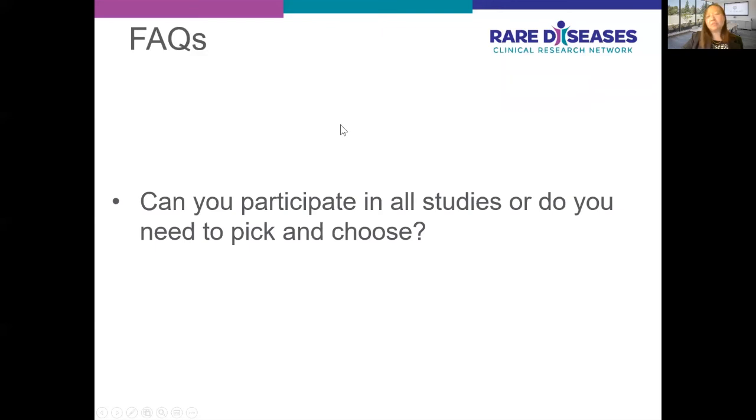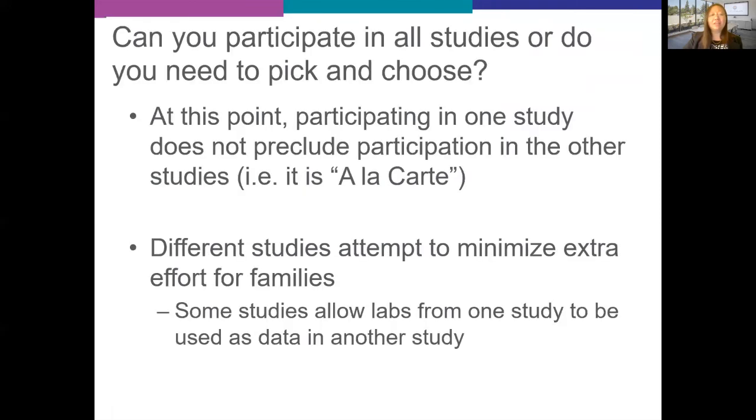My second question: can you participate in all studies, as there are multiple, or do you need to pick and choose? Assuming you meet all the inclusion criteria and don't have any of the exclusion criteria, participating in one natural history study usually does not preclude participating in other studies. And I would say that's in general true. So it's, i.e., a la carte. We do try to minimize extra effort for families. So many studies allow, for example, labs that are collected in one study to be used as data in another study, as long as the family consents to this.